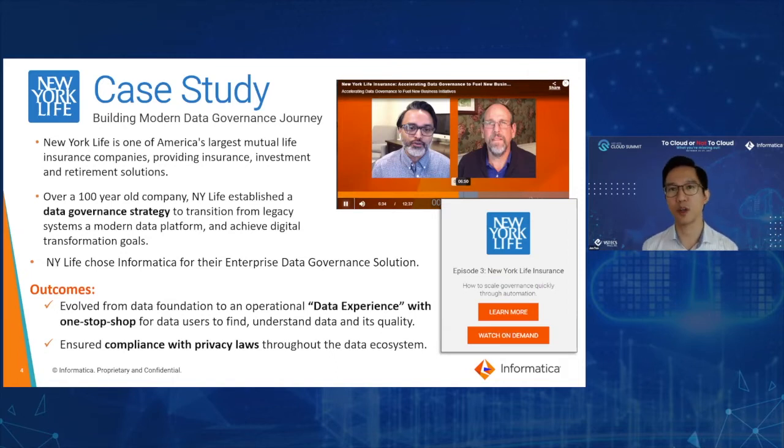Now, fast forward to when they chose Informatica as a data governance solution, which we'll talk about later. Importantly, what were the outcomes that they have experienced and achieved to date? As you can see towards the bottom there, one of the key and very interesting outcomes that was shared with us after the fact was the idea of building up data not just as a capability in the company, but as an experience for their users and line of business. The idea was always to have a one-stop shop and a user-friendly way to find and understand data, as well as its quality. Along the way, of course, in the States, but similarly in Europe as well as in APAC, there are increasing privacy laws, which this initiative also focused on in order to put them in a good position to achieve compliance.